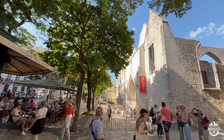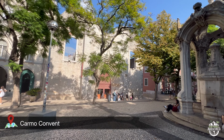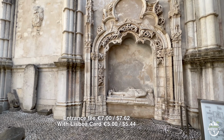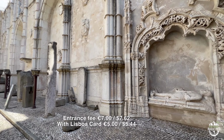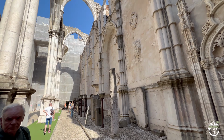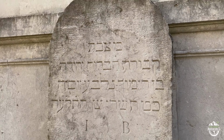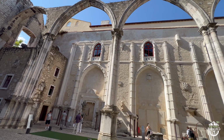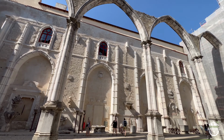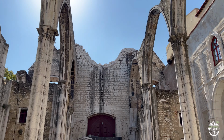The Carmo Convent is centrally located in the Chiado neighborhood of Lisbon, close to other major attractions like the Santa Justa lift and Rossio Square, making it easily accessible. The convent was built in the late 14th century and was severely damaged during the devastating Lisbon earthquake of 1755. The roof collapsed, leaving the nave exposed to the sky. The ruins have been preserved as a reminder of the earthquake's impact.